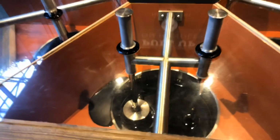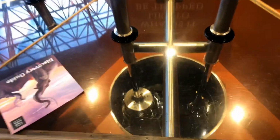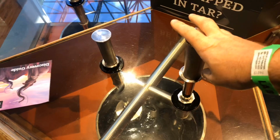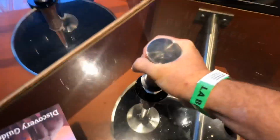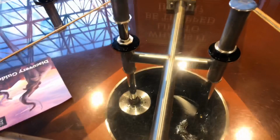One thing I love about museums is interactive displays. This says here, what is it like to be trapped in tar? So you have a bar stuck in the tar here. I don't know if there's anything on the bottom of this one. That's me pulling up about as hard as I can with one hand. And then this one is bigger, you see. I'm straining. That is sticky stuff. Holy smokes. That'd be a good workout right there.